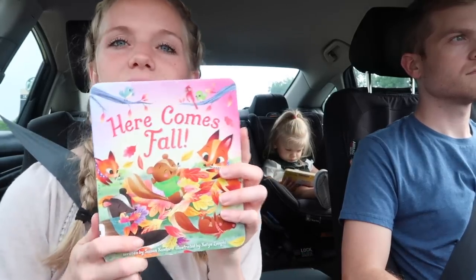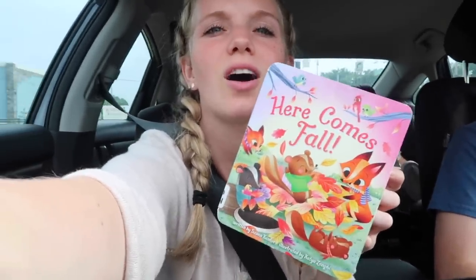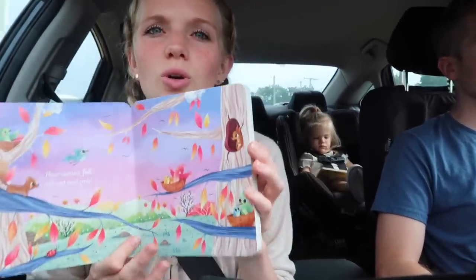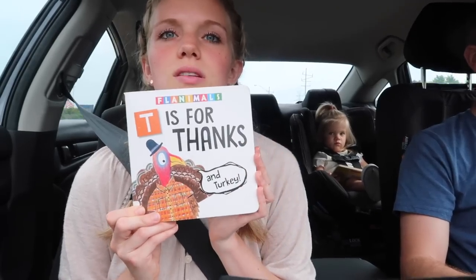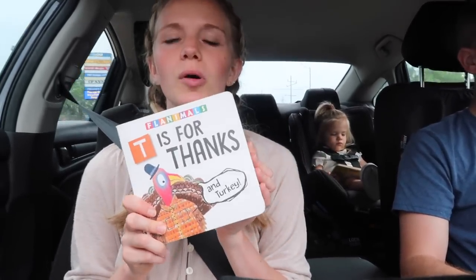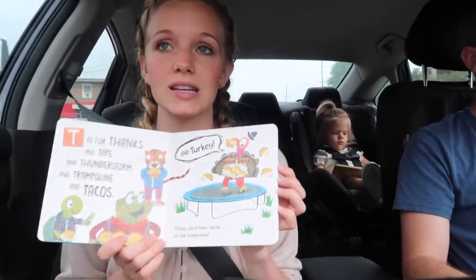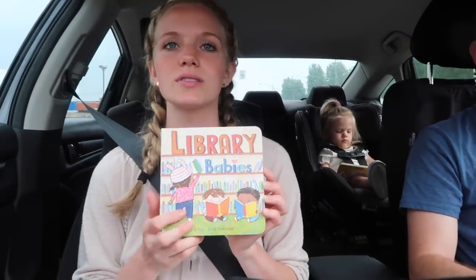So I did get this fall one, Here Comes Fall, just because the pictures looked so cute in this one, and just the colors and everything, they're so bright. This one is T is for Thanks, and it definitely looks like a fall and Thanksgiving book, but when I flipped through it looked like it was teaching a bunch of words that start with T, and that's something I've been working on so much with Quinn, is what words start with and the sounds they make.